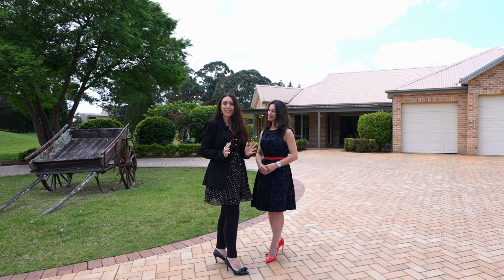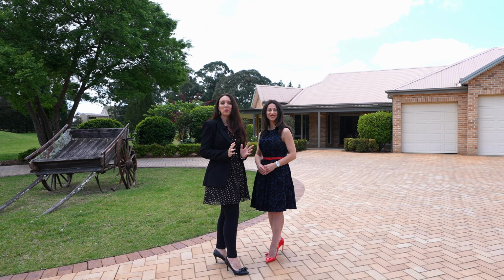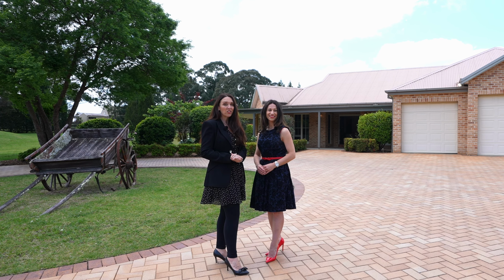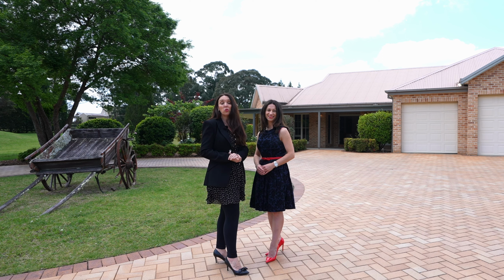This property caters to all needs with a quality family residence, the shimmering in-ground pool, the cottage studio, which is perfect for teens, and that huge shed ideal for car enthusiasts. And it's private, quiet, and the outlook is rural perfection.